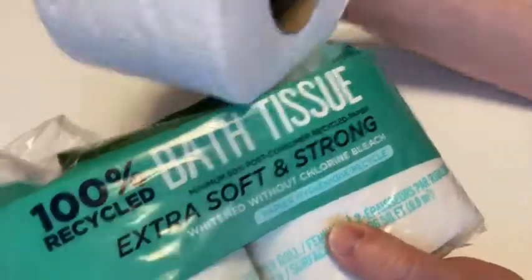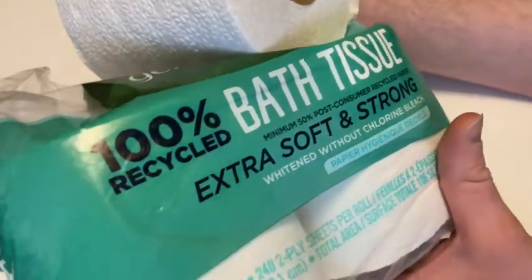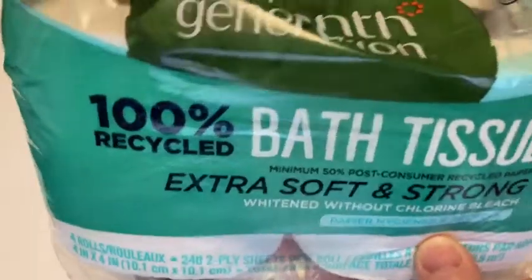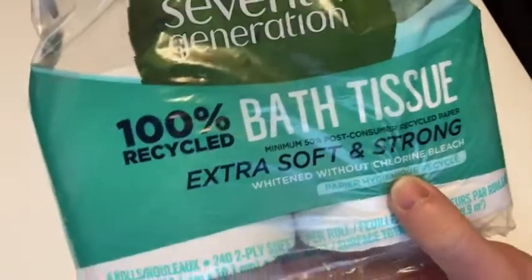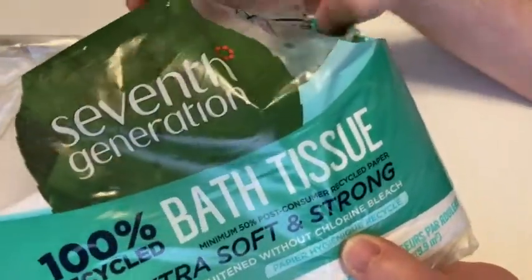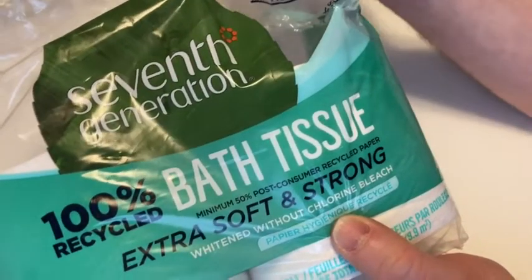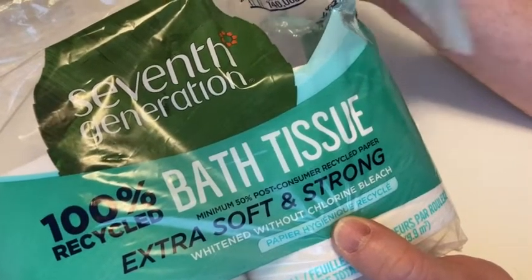So I bought this because I thought it was a good value. So I thought, why not? I get 4 rolls. This is a good brand. 7th Generation makes other things I use, like dishwashing detergent, laundry soap. Those are 2 common things. Fabric softener, those are things I often use from 7th Generation in my daily life.